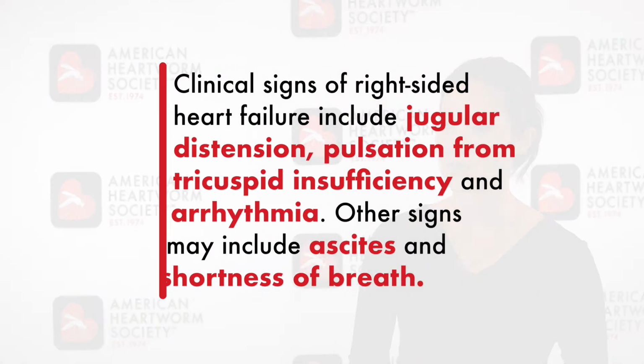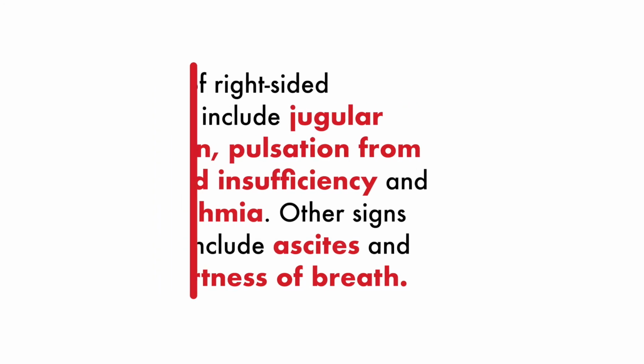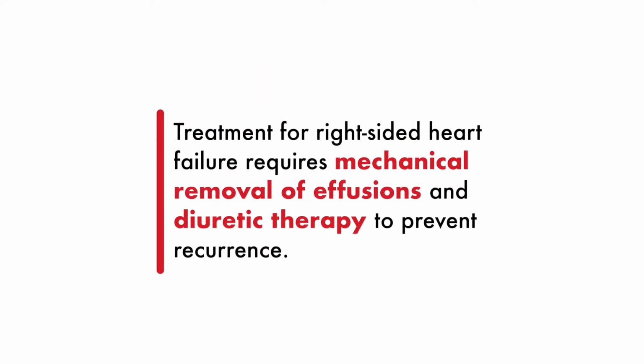And the clinical signs that you may see are jugular distension, which is evidence of elevated right-sided pressures, pulsation from tricuspid insufficiency, or an arrhythmia. Patients may have evidence of cavitary effusions, so ascites and a distended abdomen, or weight gain, or if they have pleural effusion, they may have shortness of breath.